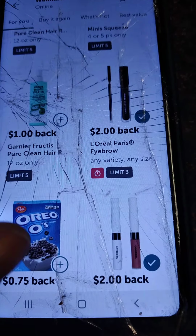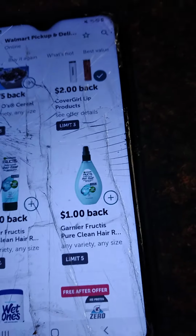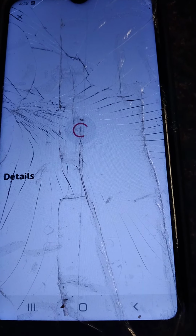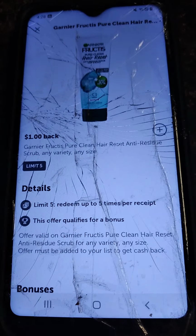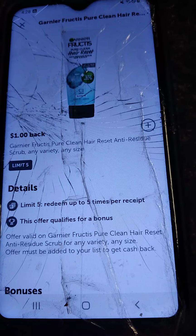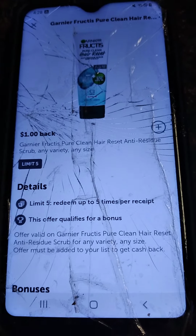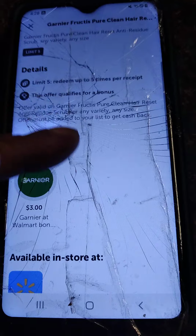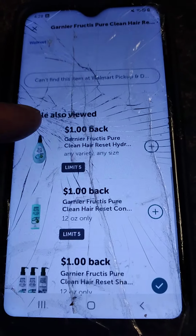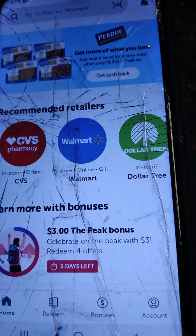And it's so easy. All you got to do is click it. Click and keep it moving. Just click what you want to buy and go. And it'll pop up and tell you the details on it. Get a dollar back with Fructis Pure Clean Headdress Hair Reset Any Residue Scrub. You get this $1 back 5 times if you want. These are all the things that come with it. And this is how it works.